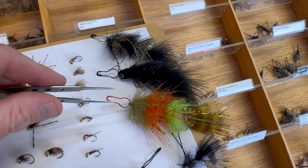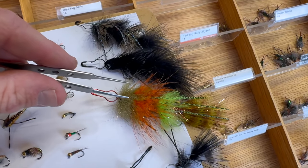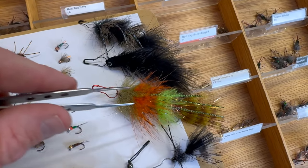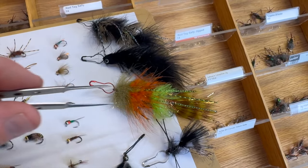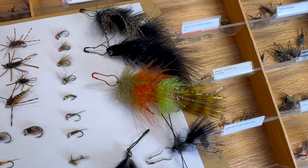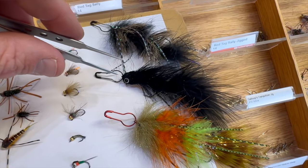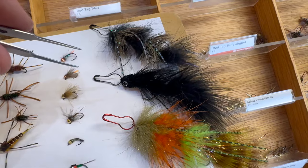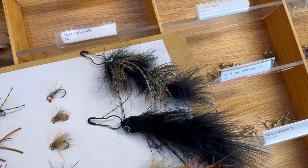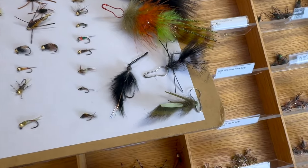We've got our Supernatural Peanut Envy here. That's one of my go-to favorites. Just really a lot of nice color change in that fly. Still kind of that core olive body and tail. Moves really well. You've got our mini Sex Dungeon in black, which is just a heavy hitter for us. We've got our baby Heisenberg in black. All of these three are doubles, so they do have two hooks on them.